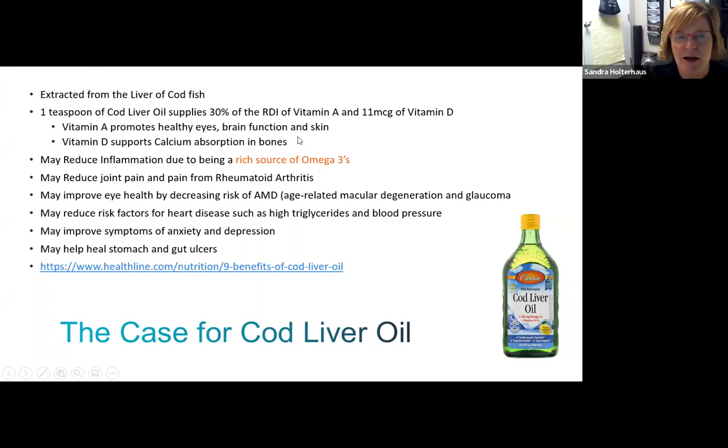Vitamin A helps promote eye, brain function, skin function as well. Vitamin D also, again, supports that calcium absorption in the bones. It may help reduce inflammation due to being a rich source of omega-3s. It can help reduce joint pain and pain from osteoarthritis, again, because of the omega-3s. It may help decrease the risk of age-related macular degeneration and glaucoma, because it provides some moisture and fats to the eyes. Can also help reduce the risk of heart disease, high triglycerides, high blood pressure.